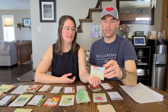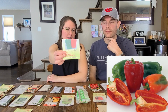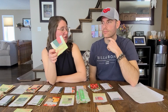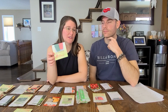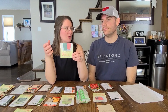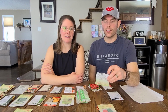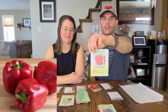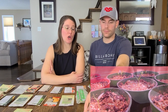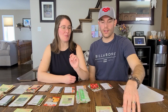So these are called the Ace hybrid. They're just a bell pepper. They're supposed to be an early 55 days. And because we have such a short growing season here in zone 4, I think it's really important to have one that's going to mature early enough. For sure, yeah. These are Red Knight bell peppers. So we're going to have all kinds of peppers growing. It's going to be great. Our grow room is currently full with lots of different pepper seedlings. So we're hoping for a good harvest.